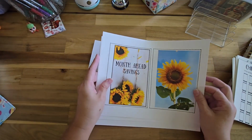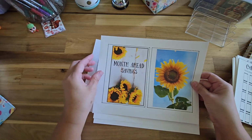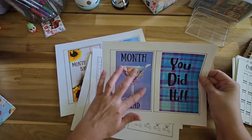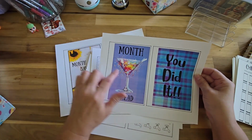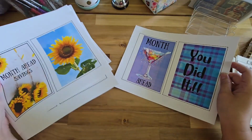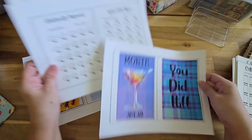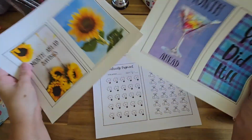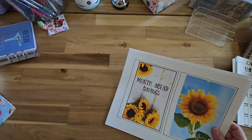And then we're going to have 2 options. We're going to have the sunflower, the month ahead savings. And this is the back cover, front cover, back cover. Or I'm also going to offer the martini, and my ink is fading out a little bit. So the martini, colorful martini glass, front cover, back cover. So this will be one option, and this will be one option. You'll get all of the same of these, just different covers you can choose. Alrighty, makes sense? Okay. If not, leave your questions down below and I can certainly help you.